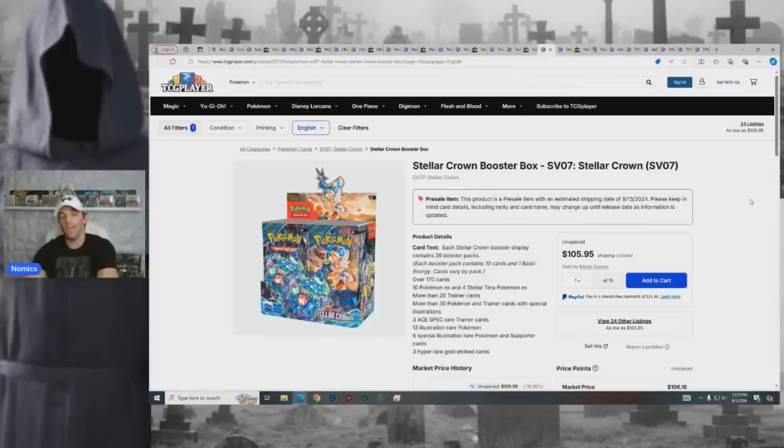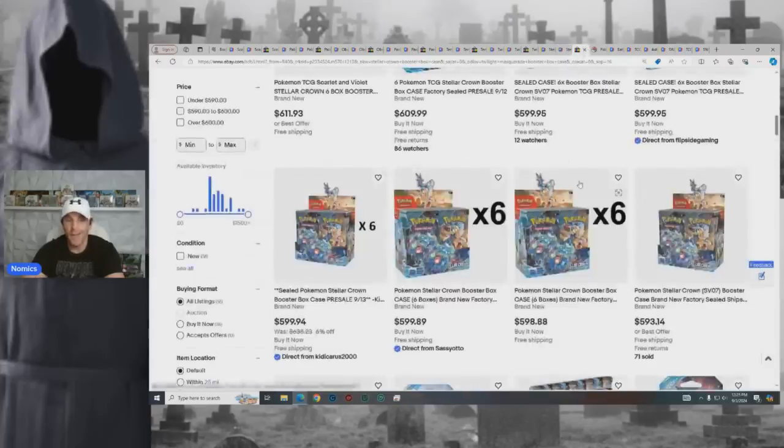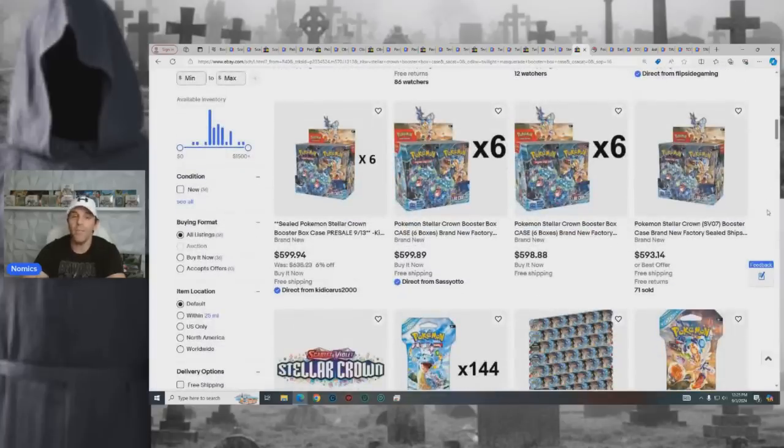Stellar Crown. Let's talk about Stellar Crown real quick. It's already pre-releasing, I would say, stronger than the other sets have. People are seeing the strength of Twilight Masquerade, and they're jumping on board buying these sets earlier. $105.95 pre-release. The cases are sticking over $600. On eBay, they're a little under, but they're holding up better than other sets have in the past, right? They're not going into the mid-500s or anything like that.